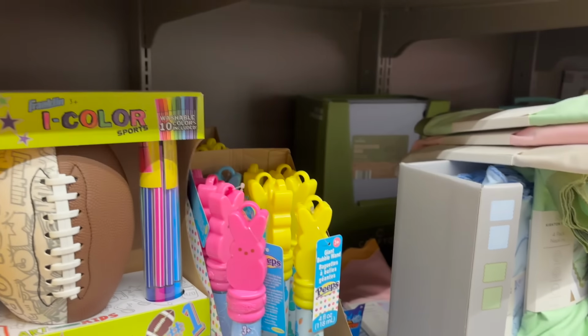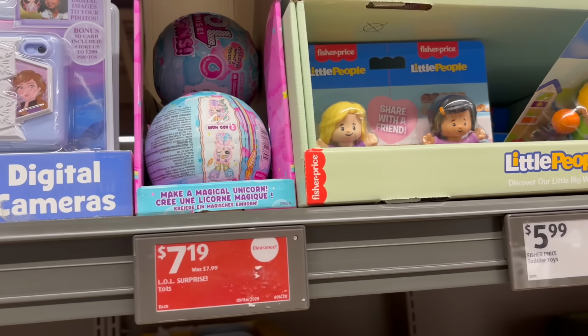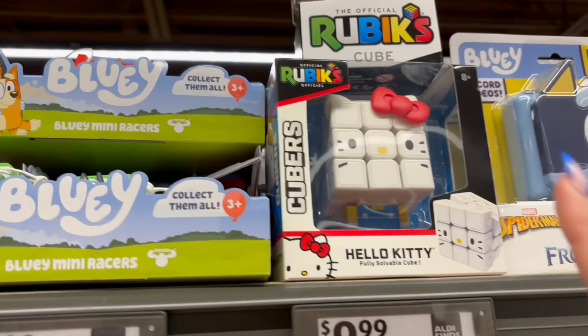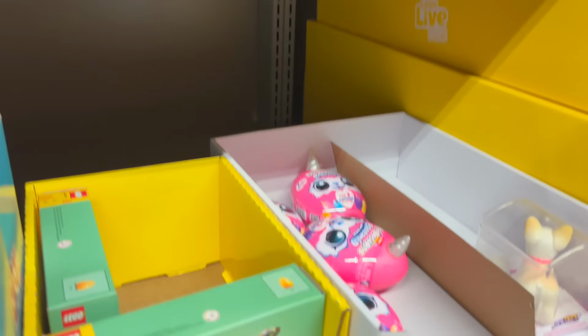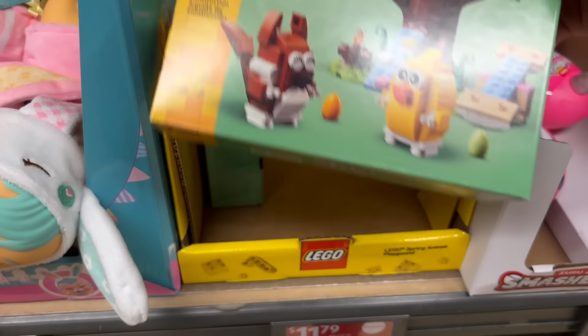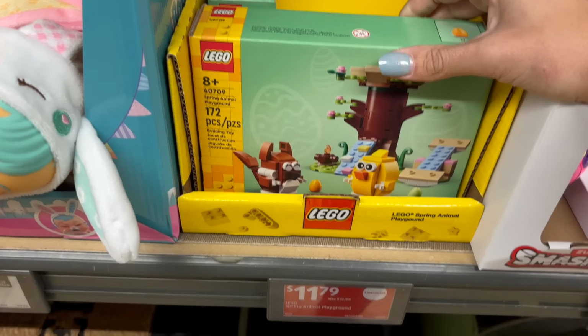Still have a lot of Easter toys left. Nothing new yet that I'm seeing. That's what I got for Elsie. But a lot of these are here from earlier. I'm surprised the Legos are on sale. $11.79, not a huge discount.